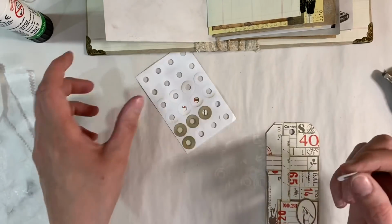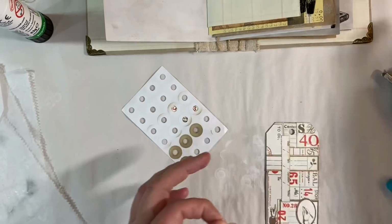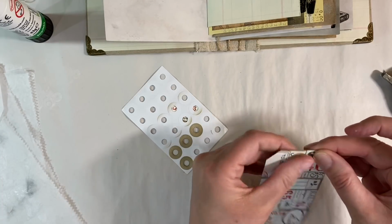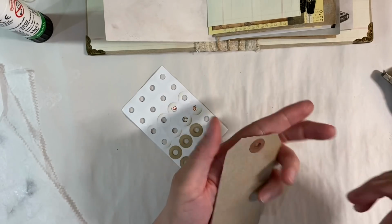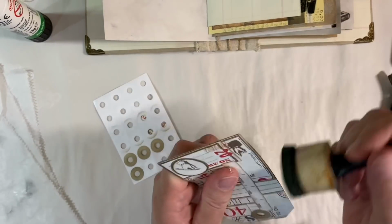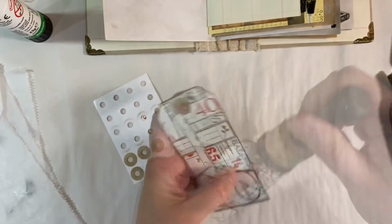And I've just pre-inked these ring enforcers with some frayed burlap, I think it was, Distress ink. I did these a while ago, but I'm pretty sure that that's frayed burlap. There we go. So I like the look of that. It's a different colour to what's on the back, but that's absolutely okay. I do want to ink around the edge of this though, because I've lost some of that ink where I've trimmed.